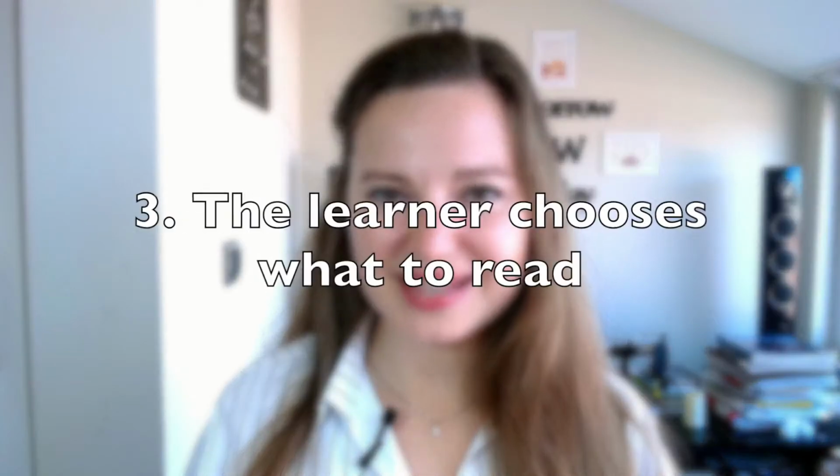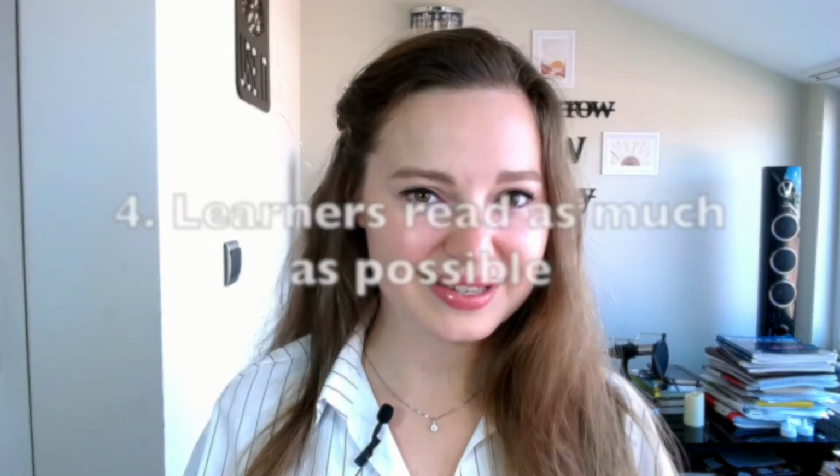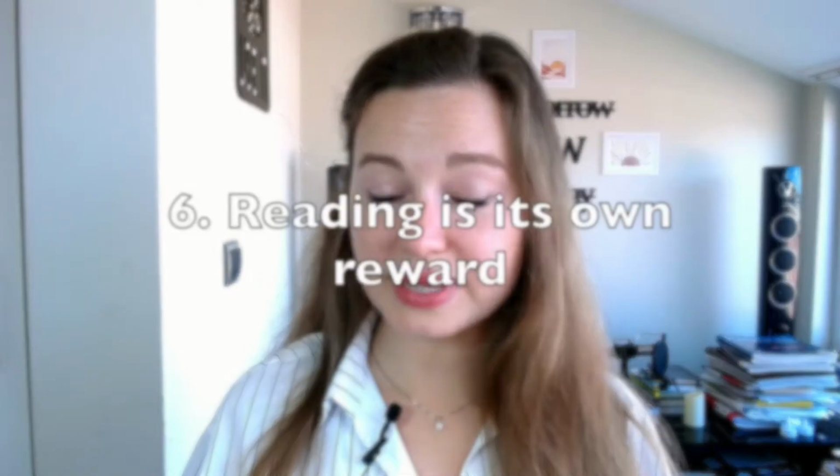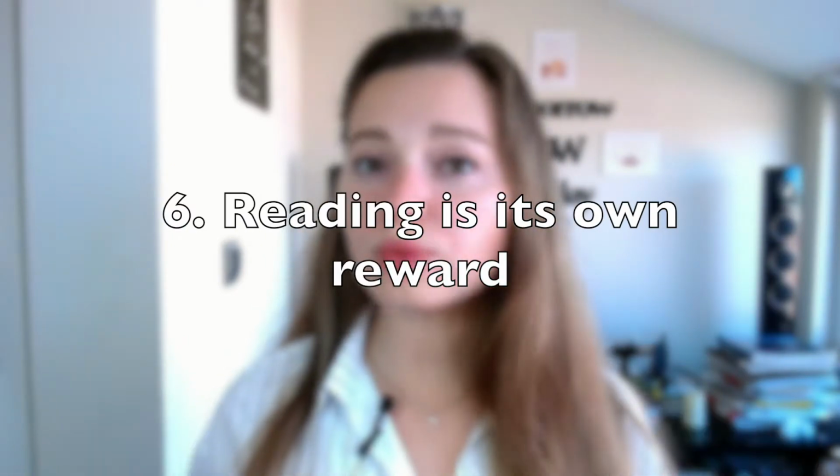The third principle is learners choose what they want to read. The fourth principle is learners read as much as possible. The fifth principle stands for general understanding, exposure to new material, engaging material. The purpose of reading is to enjoy the process, to enjoy the information, and to expand overall knowledge. The sixth principle is reading is its own reward. You don't need a mark or evaluation. Reading is just an enjoyable process that is a reward so far.